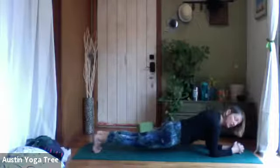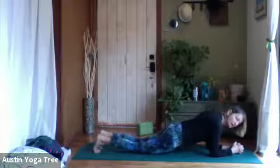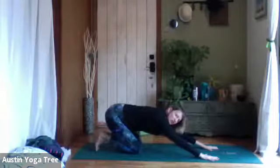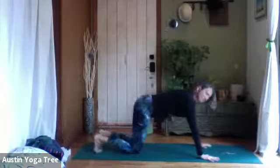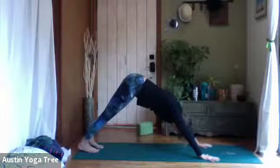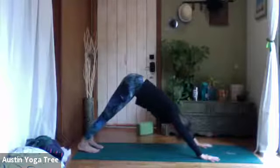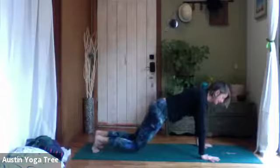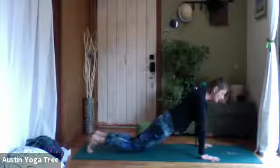Inhale, hips can float up and back to down dog. If you're down on the ground, you can sit back into your child's pose. Choose a position to take a quick break. And then we're going to come back to our plank position, but this time we're going to come all the way down to our belly.